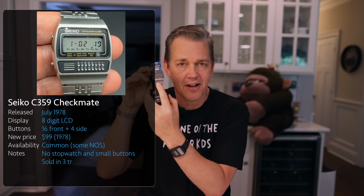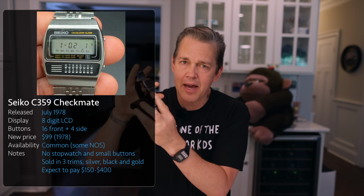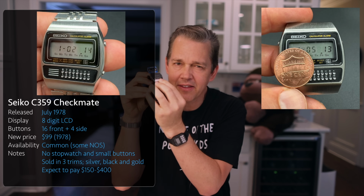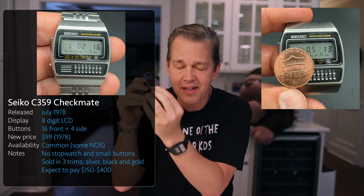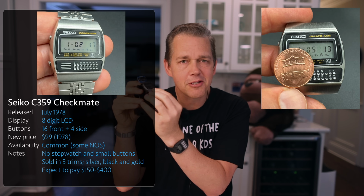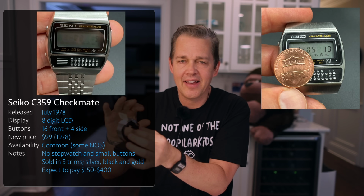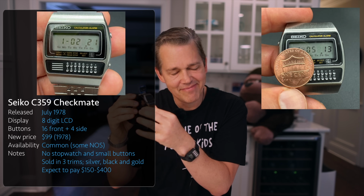The following year in 1978, Seiko brought out this very stylish model called the Checkmate. And this added an alarm at last and shrunk the buttons down to such a small size. In fact, I think this is the calculator watch with the smallest buttons that has ever been made. Almost impossible to use, even with a stylus, but very clear display and a lovely looking watch. Just unfortunately impossible to use.